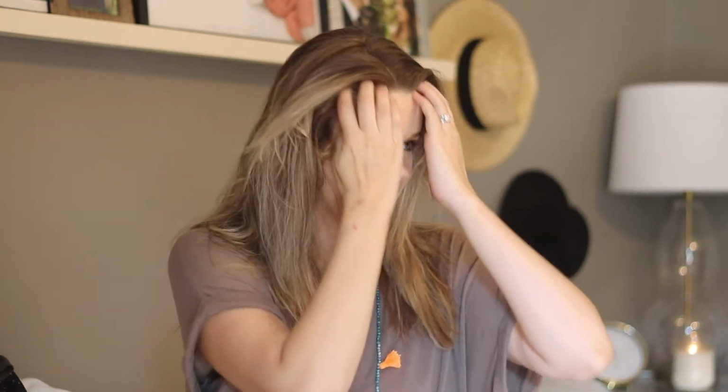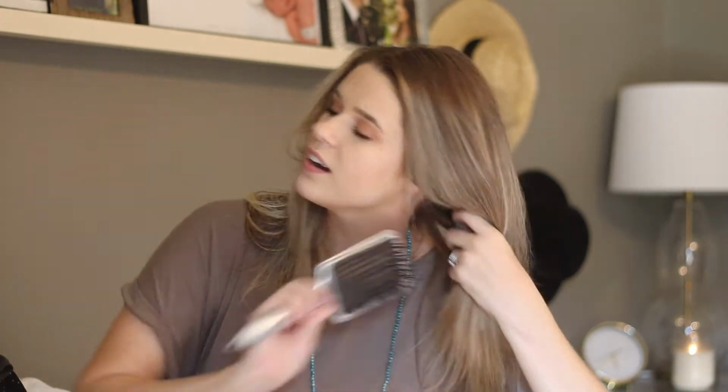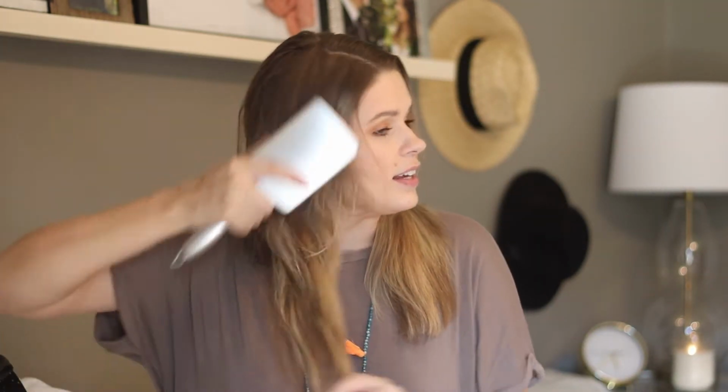So I'm pretty much blow dried, and if you can tell, there's already a little bit of something happening here. That's partially from the root styling spray, and partially from the fact that I was making sure to always blow dry up and away from the scalp. So what I'm going to do now is brush through, make sure I didn't get any tangles in there, and then I'm going to go through and style it.